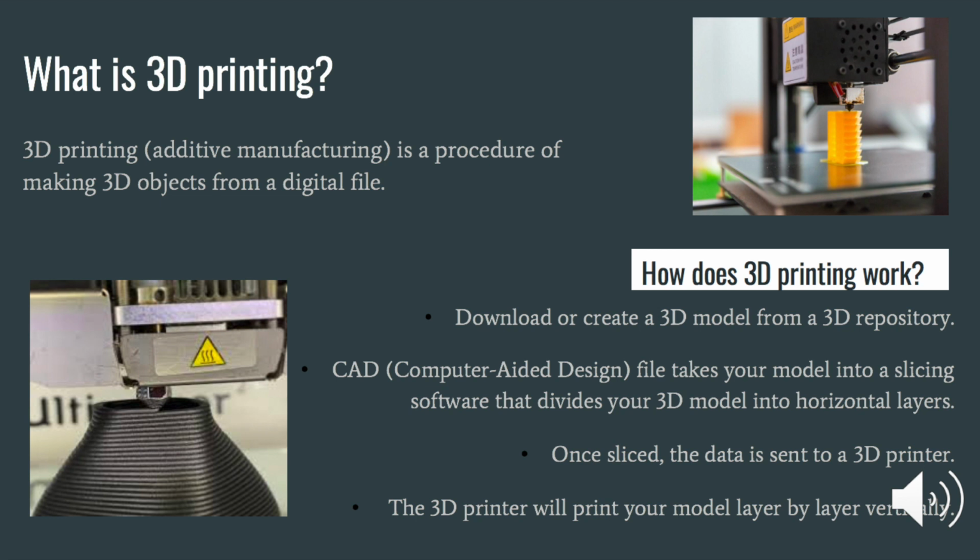What is 3D printing? 3D printing, or additive manufacturing, is a procedure of making 3D objects from a digital file. How does 3D printing work? You have to download or create a 3D model from a 3D repository.